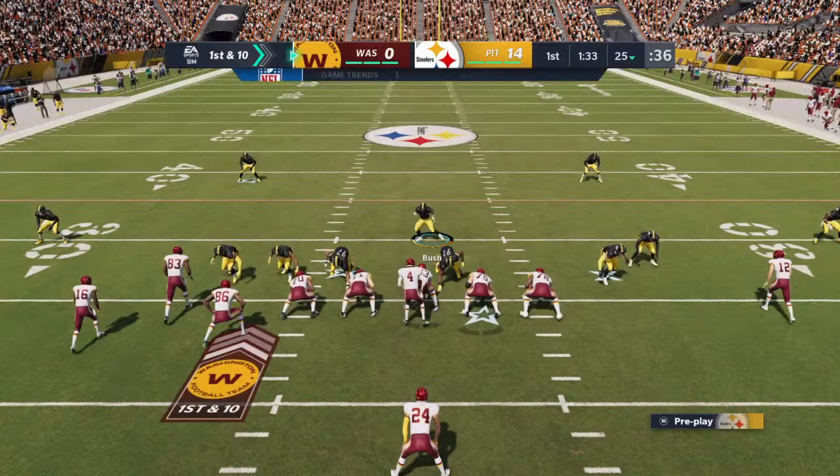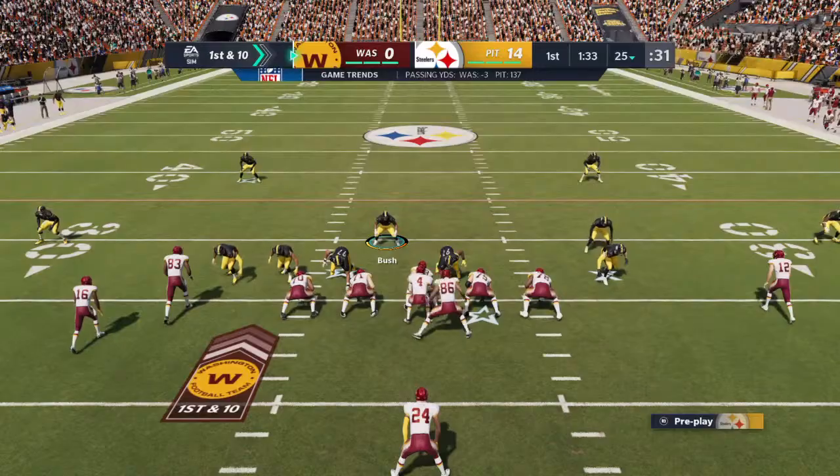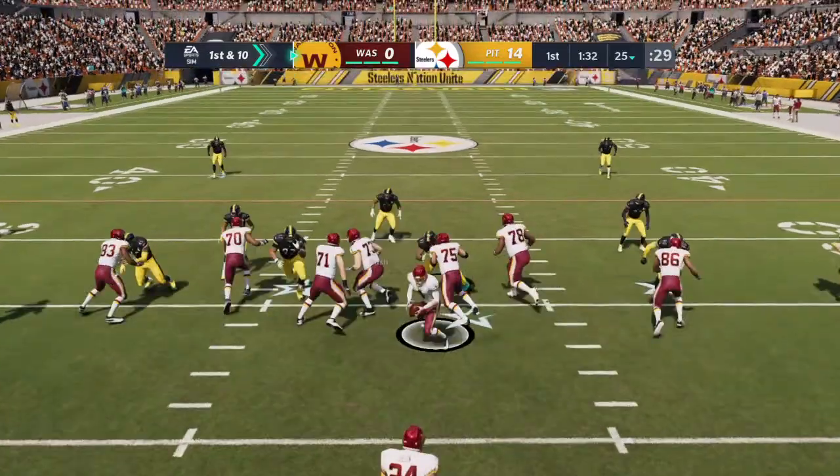NFL Madden League Season 192021 Week 1-3 matchup coming up next. New York Giants 5-5-1, Seattle Seahawks 7-4.